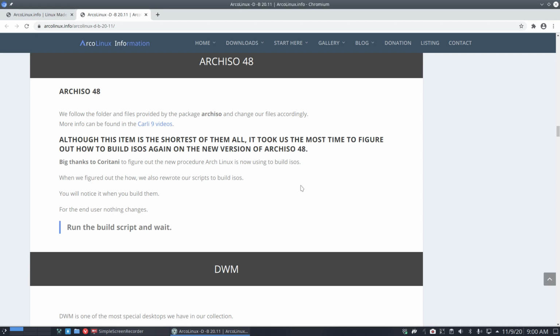All right, so we had to take a look at the code, read the code, figure out what to change and what to do. And weeks of time went to that. And Coritani is the man behind figuring out what needed to be done to get an ISO build again, right? To get an ISO build again.